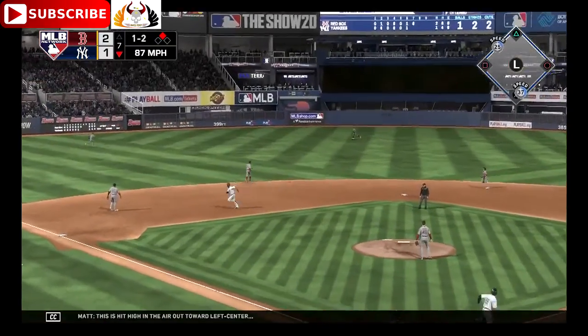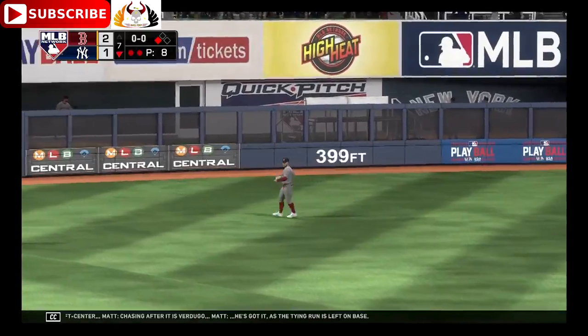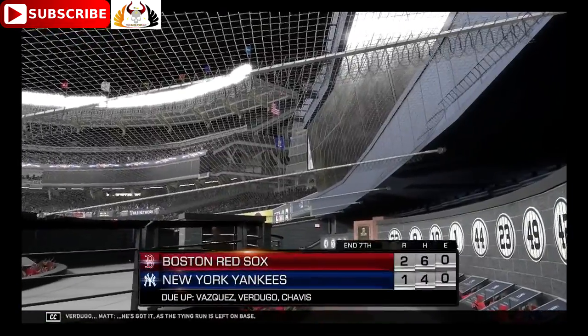This is hit high in the air out toward left center. Chasing after it is Verdugo. He's got it as the tying run is left on base.